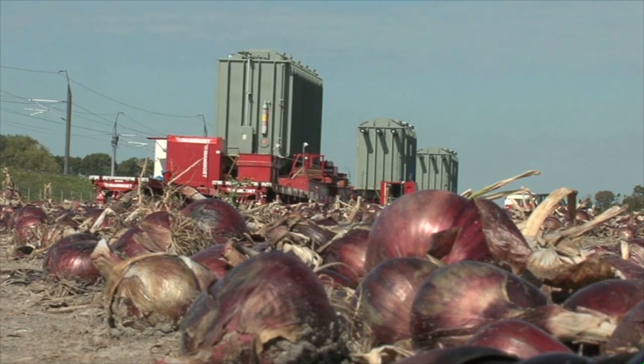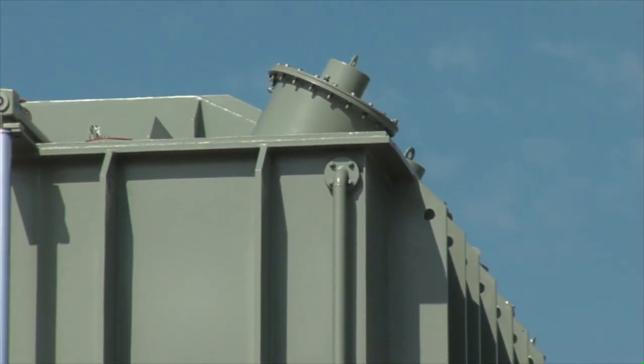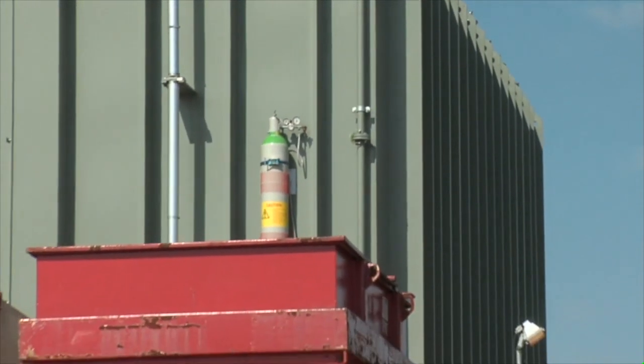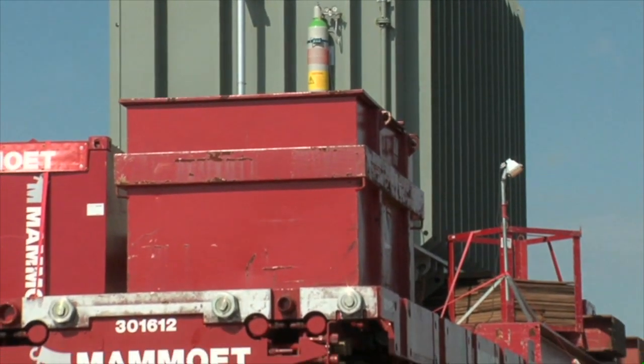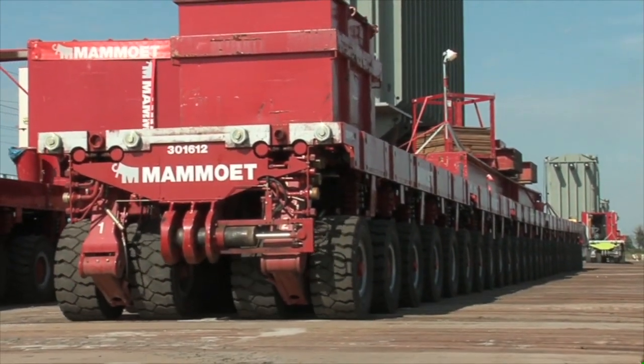When a huge quantity of steel plate and wood is delivered, the rigs move forward a bit, then wait until a new section of road is laid. So the great convoy succeeds in covering 2 soggy kilometers without sinking in among the onions.